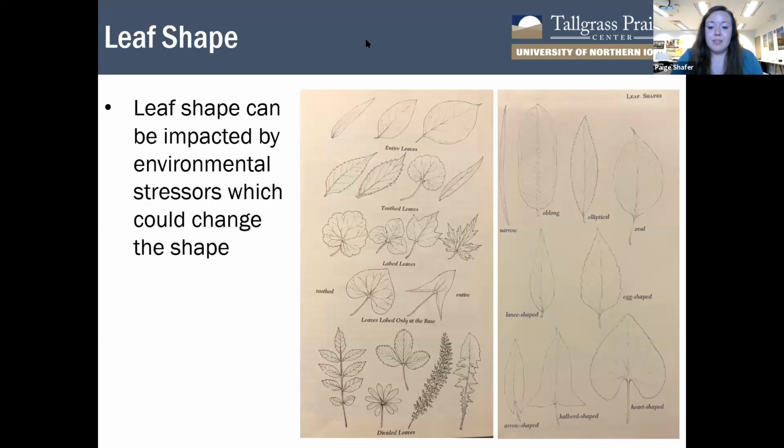And then we have divided leaves, which I like to consider some of those might be compound leaves that we just learned about. So within that, there's also other ways to characterize leaf shape. For example, we have narrow, oblong, elliptical. What I like to think about when characterizing leaf shape is what does it look like or what can we compare it to that you know in real life? For example, if it looks like an egg, it's egg-shaped. If it looks like a heart, an arrow, lance-shaped and narrow are really the only two ones that are a little bit different. But it is important to consider that leaf shape can be impacted by environmental stressors or other things can change the leaf shape.